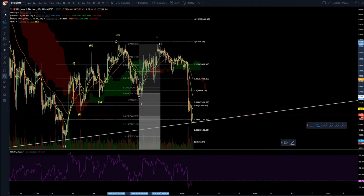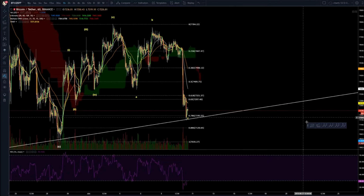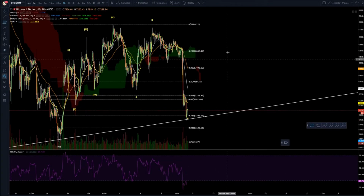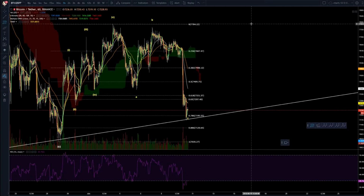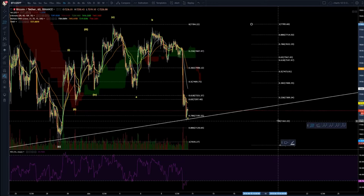Even though trading is not exact science, the Fibonacci's always work really well, and you can see it once again, it works really well. Right now what I'm looking at is obviously if we can hold or not. If not, I got my plan intact, but I don't know what you guys are gonna do. That's up to you.